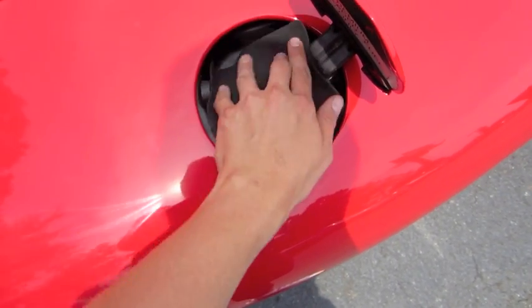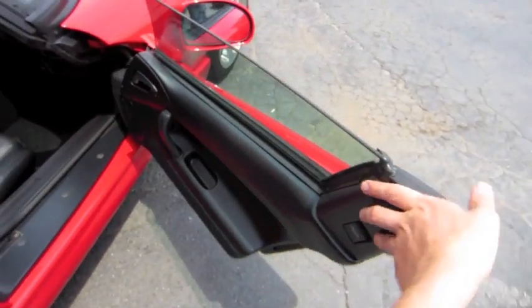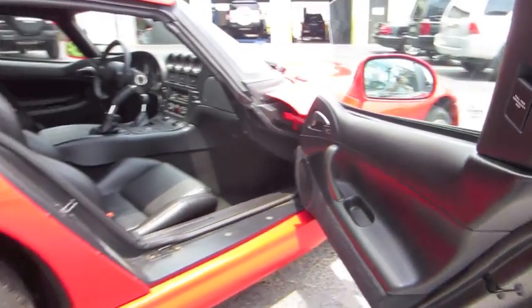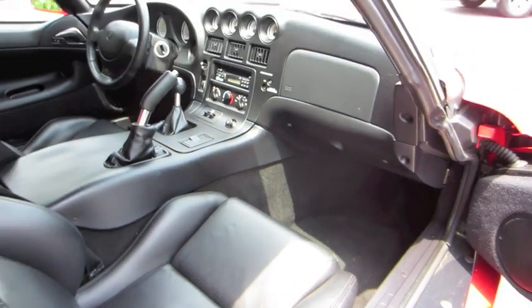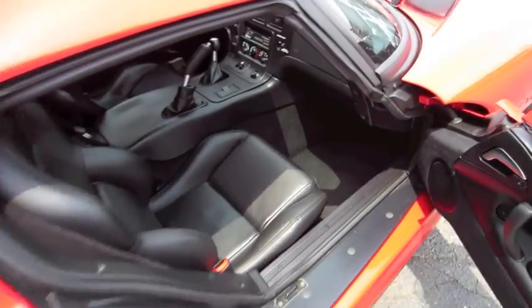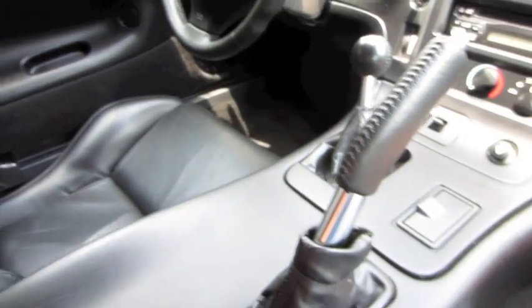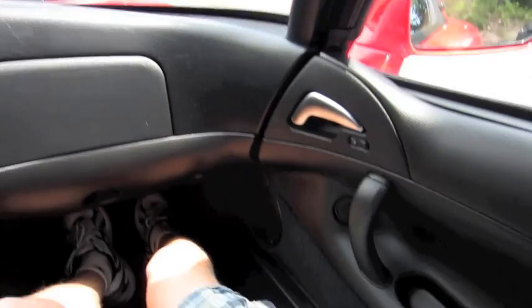Paint protector. It's a manual passenger seat. These cars come without a glove box. Nice wraparound dash, blends into the door panel.